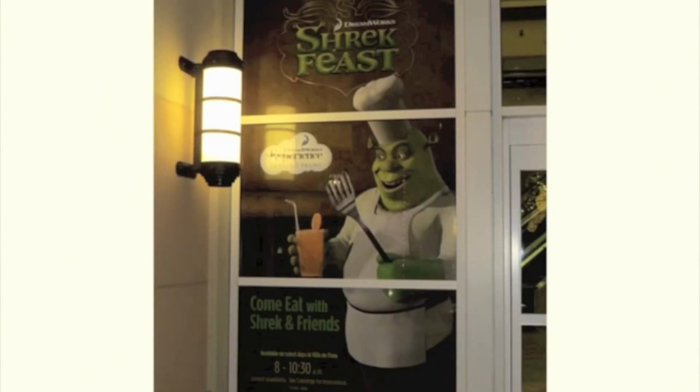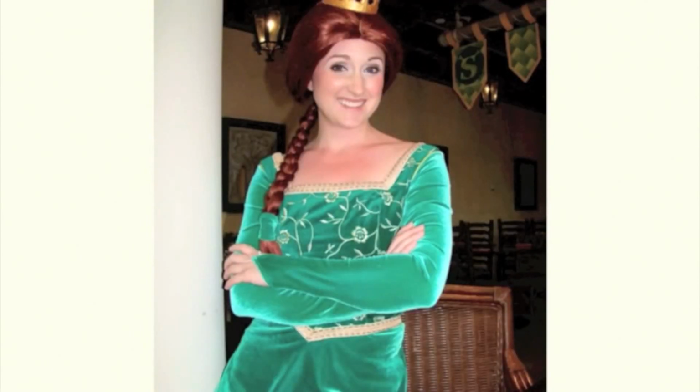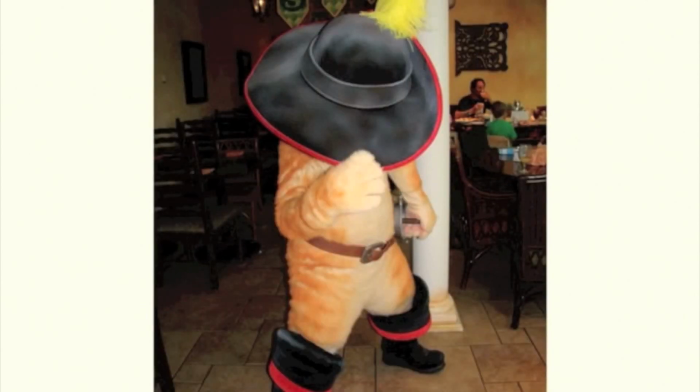The DreamWorks Experience package is something that has been offered for more than a year now and features meet and greet with characters of Madagascar, Kung Fu Panda, and Shrek, plus the Shrek Feast, a character breakfast based on the Green Ogre. Shrek and Princess Fiona, Puss in Boots, they're all in hand. This is the best breakfast buffet that I've ever been to, and it's at the Villa de Flores restaurant inside the Gaylord Palms. They said now that Christmas at the Gaylord has begun. Gingy is making appearances at the breakfast too, but he was not there the morning that we went.